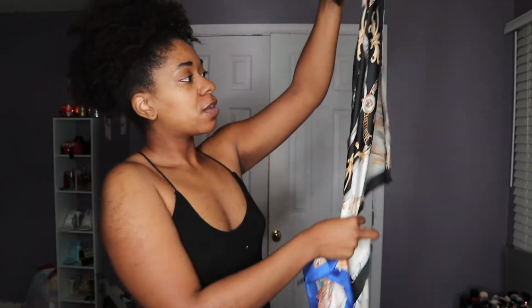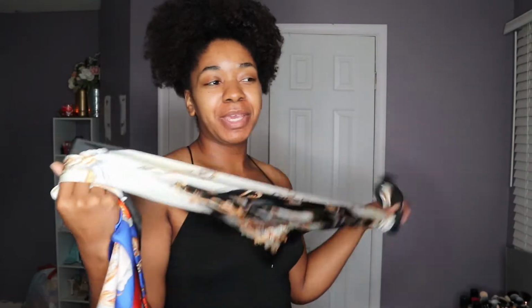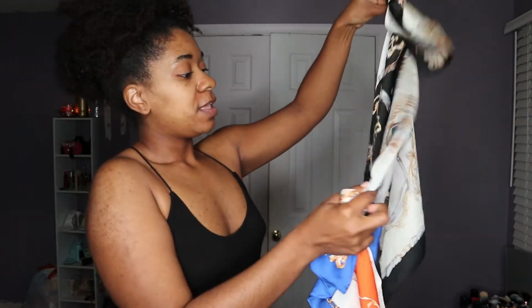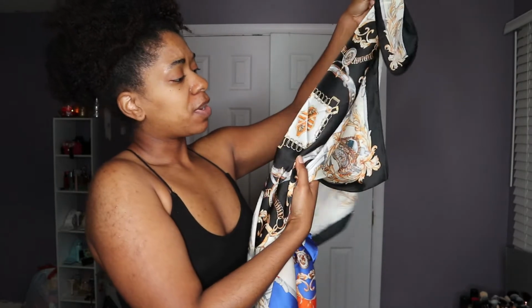I picked up two satin scarves. Honestly, I could have got this from the beauty supply. And I don't know why I was so pressed to get it from Shein when I could have went down the street, but whatever. But I got this blue and orange one, and then I have this black gold and white one.